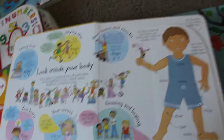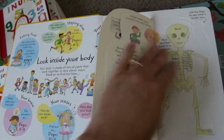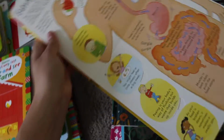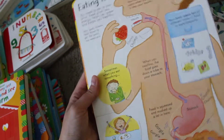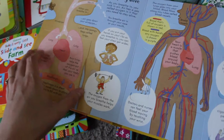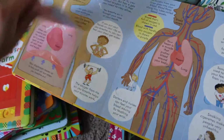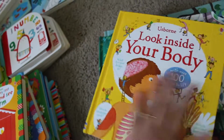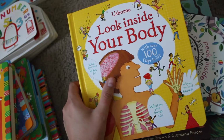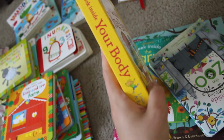This one is Look Inside the Body, and there are dozens and dozens of flaps on each page with really fun bits of information. You can pick and choose what you read to your kiddo, and as they get older they can read parts of it. You can focus on the pictures, or you can simplify some of the facts, but I really love this one. I had to get it for my husband because he loves science and is in medical school, and I know he will love reading this to our little ones as they get older.